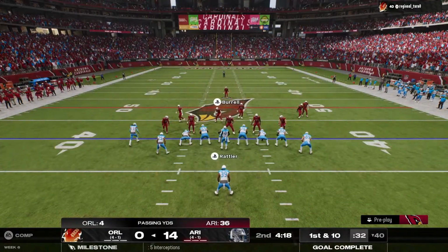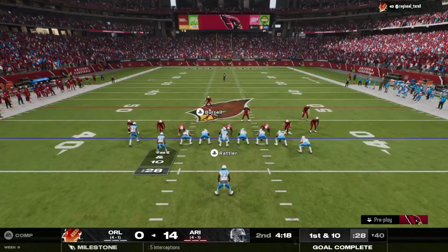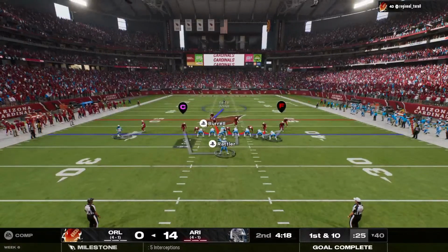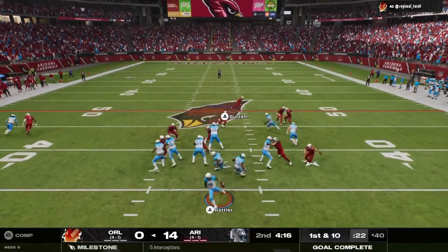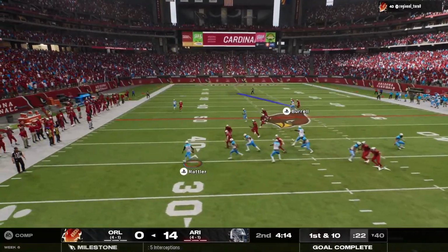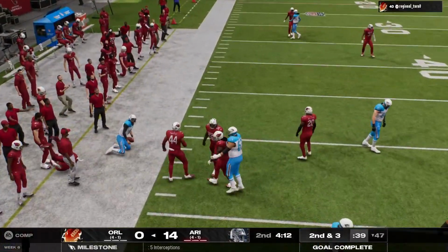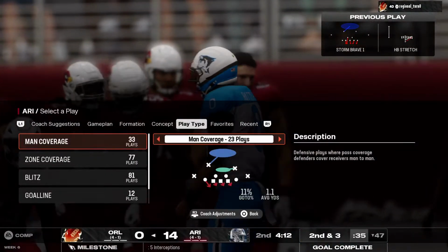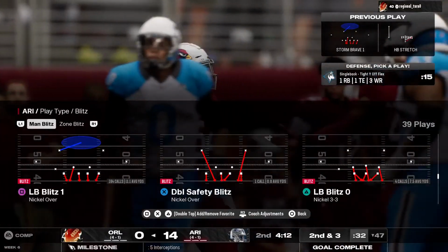They'll come up 1st and 10 at the 40. Now, faking the give. He's going to tuck it and go. He tried to buy all the time he could, but when he saw that space, he quickly turned from thrower to runner, and he's able to pick up a nice gain on 1st down.